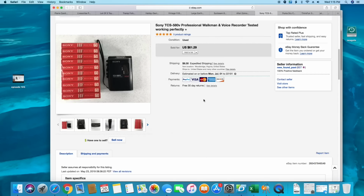But it wasn't new. It was used, but we only paid a couple bucks for this, and it was in good condition. I wasn't able to test it in the store, of course, no batteries or anything, but I got it home, popped some batteries in it, put a tape in it, and it worked perfectly. There's always a risk with these that the belts are going to be loose or broken, but it's low risk at only a couple dollars. The belts were fine. I tested it and paired it up with a 10-pack of blank cassettes.